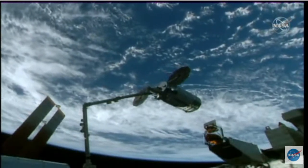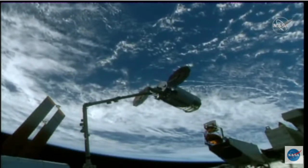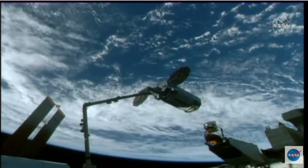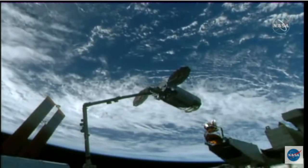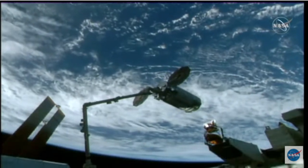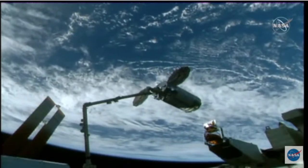At the controls of NASA astronaut Raja Chari inside the cupola, Canadarm2 made contact with the Cygnus vehicle, and the snares at the end of the arm retracted, much like a hand grasping onto a handle. We have confirmation of the capture at 3:44 a.m. Central as the space station and the S.S. Piers Sellers flew over the Indian Ocean.